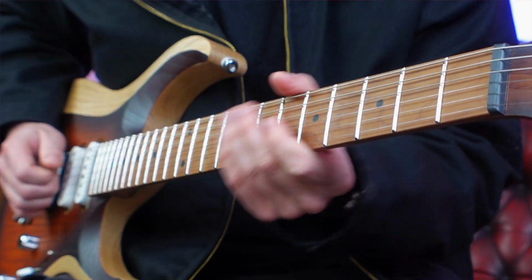A little bit bucket heady in a way. It's a very numb sound, obviously, on that tone control being all the way down. But if I pull it up, obviously you can.